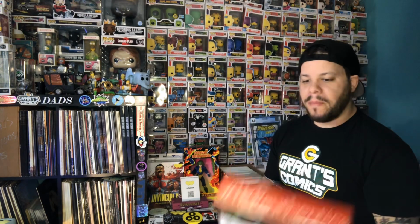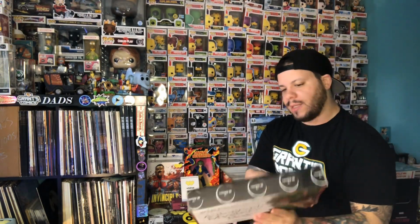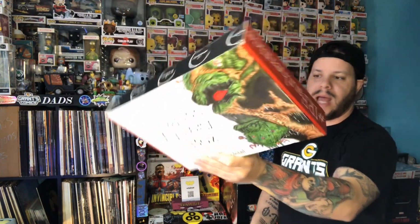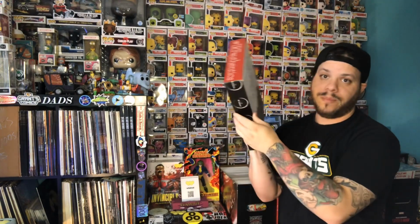My favorite boxes in the absolute universe. It's from my buddy Ruben over at IRF Authentics. I mean, this is just incredible art. I think he did these, so absolutely gorgeous art. I always talk about presentation. Presentation on these boxes. You have a custom box that's made pretty often, so it changes pretty often.